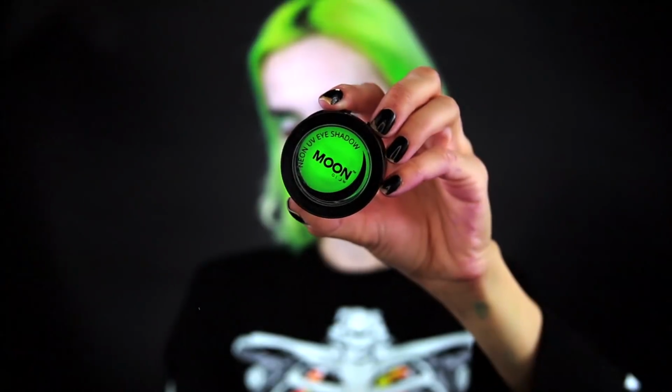I very quickly off camera did my eyebrows with just some black eyeshadow. This isn't really necessary, but I just wanted to add a glam aspect to the look.